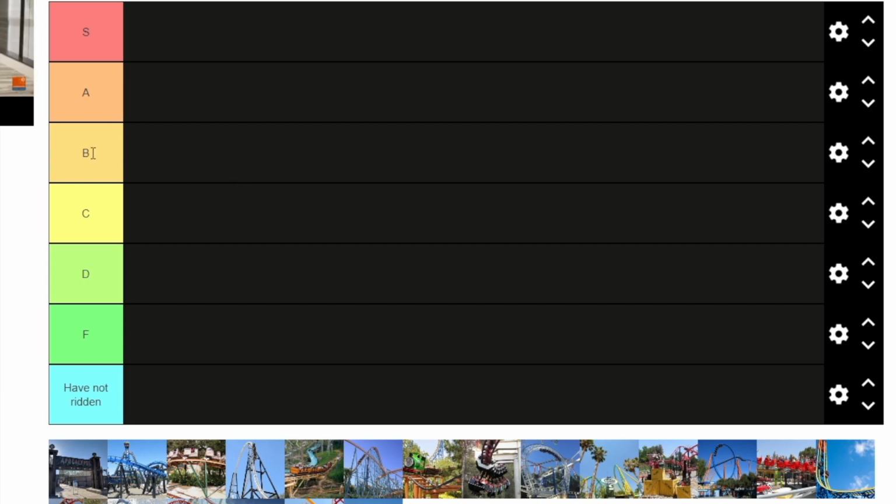B tier is solid rides, not the best, not the worst. Usually rides that I would ride every time, but not ones that I go out of my way to always ride. C tier are kind of the lower tier coasters. They're not awful, but they're not great either. D tier I'm going to be using as like a kiddie coaster category for the kiddie rides because those don't really belong in any other category. And then F tier is the bad rides. These are rides that I don't enjoy riding. However, I don't think there's many here at Six Flags Magic Mountain.